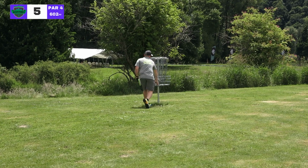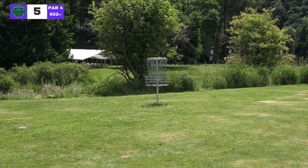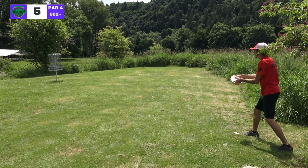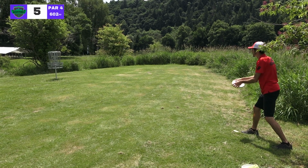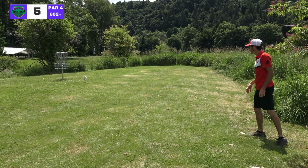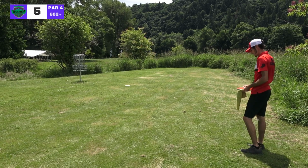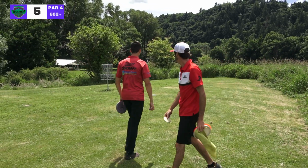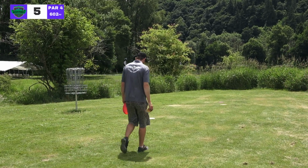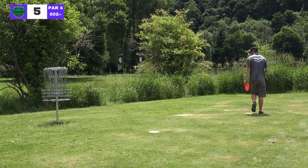AJ taps out. Cole's upshot was a little more cut off than I thought it would be, but he executes that well. Puts it nice and close. Just a bit high. We'll have Alex up next.